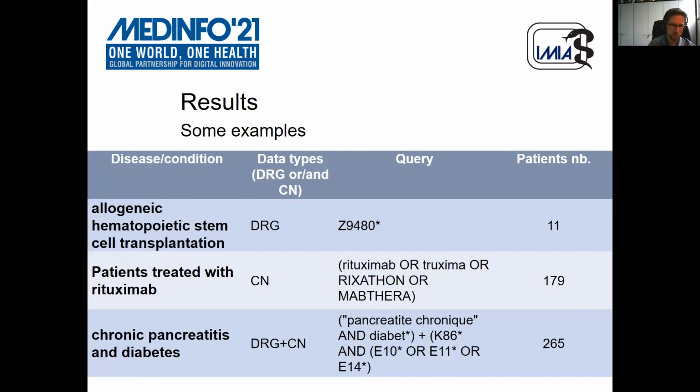And the final example is the more interesting one. It's about combining DRG codes and clinical narrative. So it's about chronic pancreatitis and diabetes. As you can see, we can search with the keywords here in French and associate it with the ICD-10 codes here. It's very important, because we can increase the recall of the query, because the ICD-10 codes are not always put in the health record of the patient, because it's very rarely relevant in the context of the hospitalization.